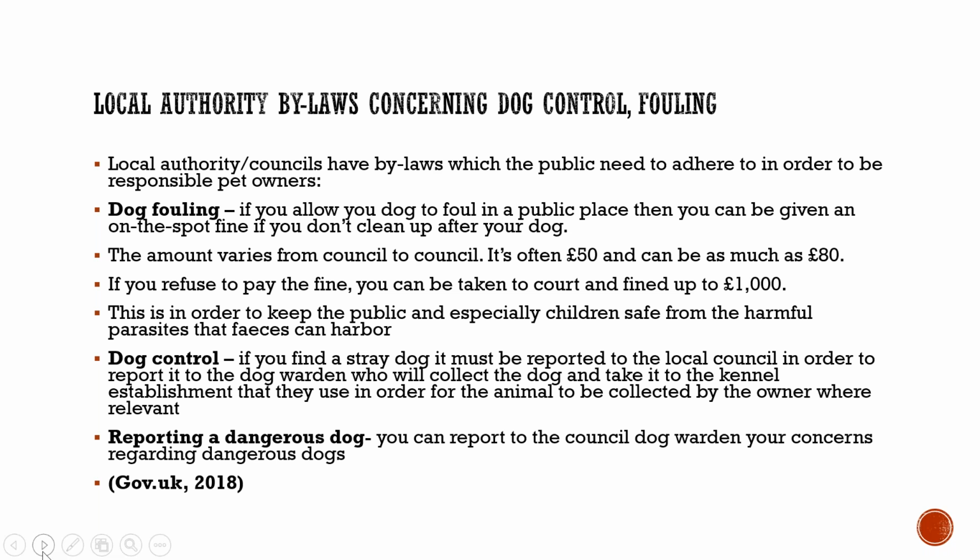Dog control. This relates to any dog that appears to be a stray, and it must be reported to the local council. The local council will have a dog warden who will collect the dog and take it to the kennel establishment that they use in order for the animal to be collected by the owner. Reporting of a dangerous dog. You can report that to the council dog warden as well.